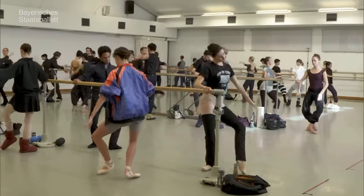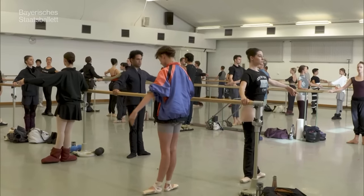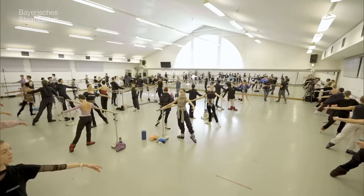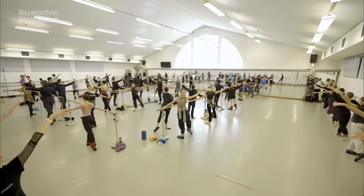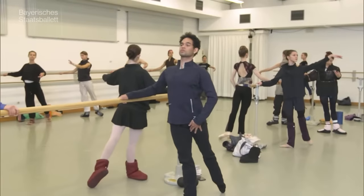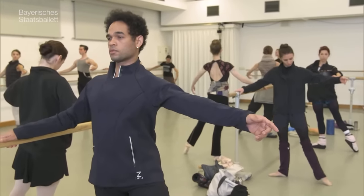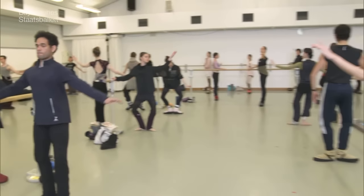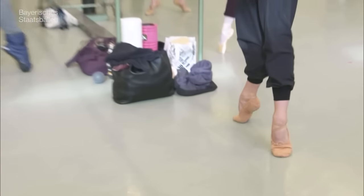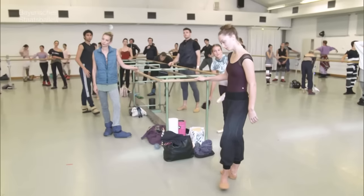Inner thigh, heel. Stretch, plié. Put the weight back again. And back to your right leg. That's it. Like a soft tango, please, Simon. We go from fifth position, coup de pied.